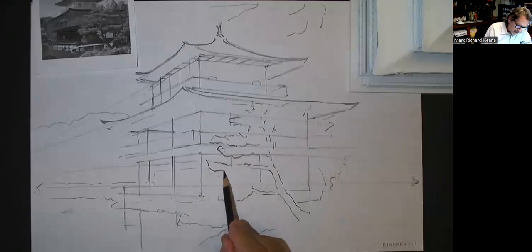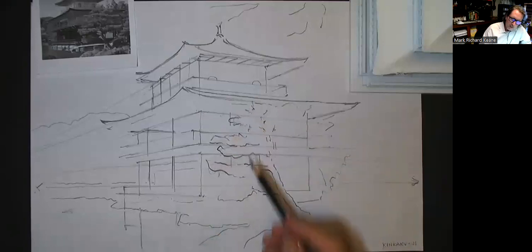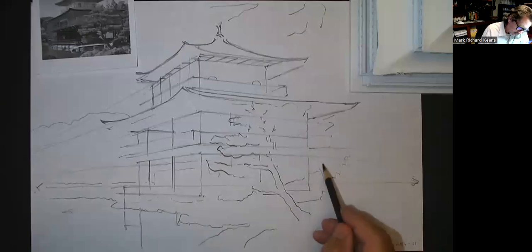And this is part of the distance of it. And that way it becomes a subject in front of our subject. So we've got sort of a foreground, but also a subject matter foreground. We'll give it more detail than we normally do. And now we'll take it over to the right here. It kind of has a twin system on this side.